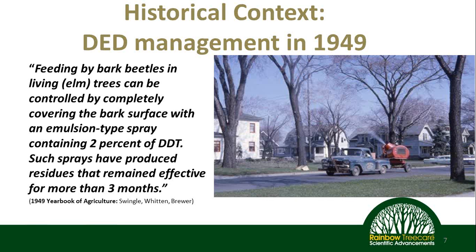It says, "Feeding by bark beetles in living elm trees can be controlled by completely covering the bark surface with emulsion spray containing 2% DDT." And that emulsion spray, they were using diesel fuel in that too. So just imagine the real early stages, blunt force kind of approach to trying to control a disease.